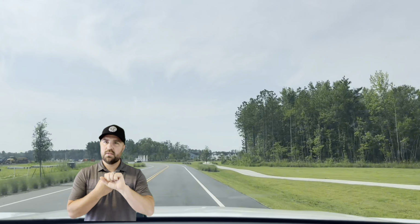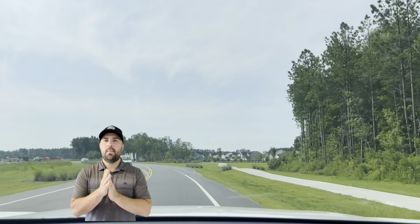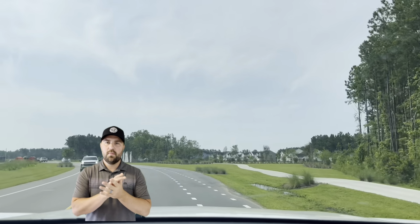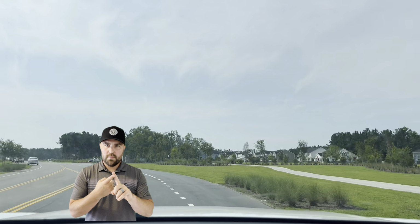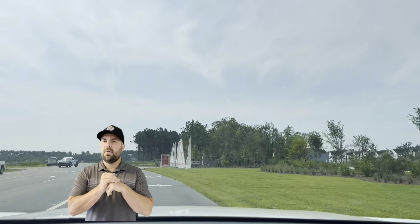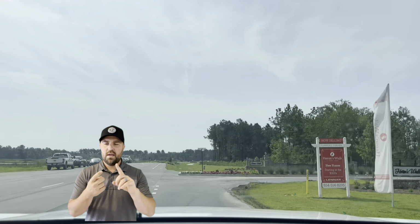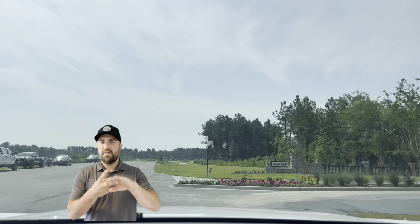That is a resort style amenity center coming in as we drive by some of these cool houses here in this neighborhood. But the giant amenity center is coming in resort style. You saw it on the screen there. They're putting so much into it. It should be done in the next couple years. So you have that. You have the 55 plus community.